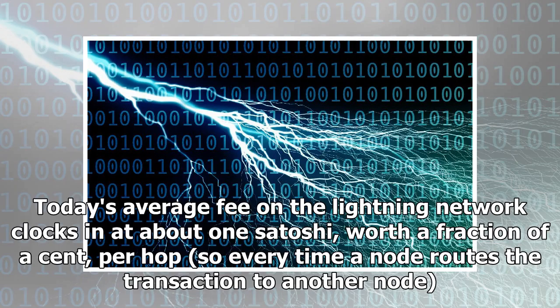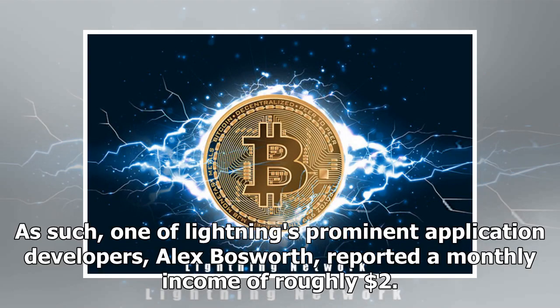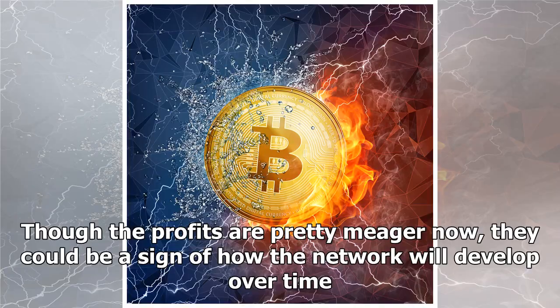Today's average fee on the Lightning Network clocks in at about 1 satoshi, worth a fraction of a cent, per hop, so every time a node routes the transaction to another node. As such, one of Lightning's prominent application developers, Alex Bosworth, reported a monthly income of roughly $2. Though profits are pretty meager now, they could be a sign of how the network will develop over time.